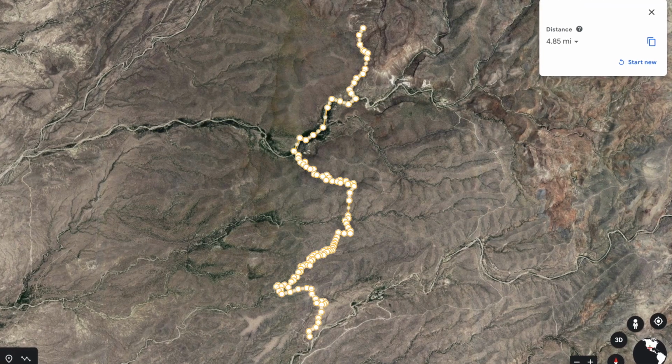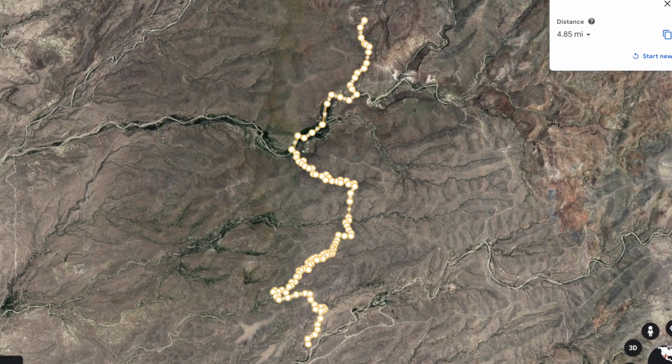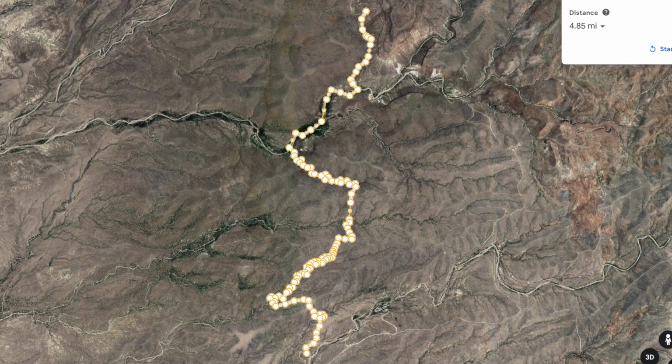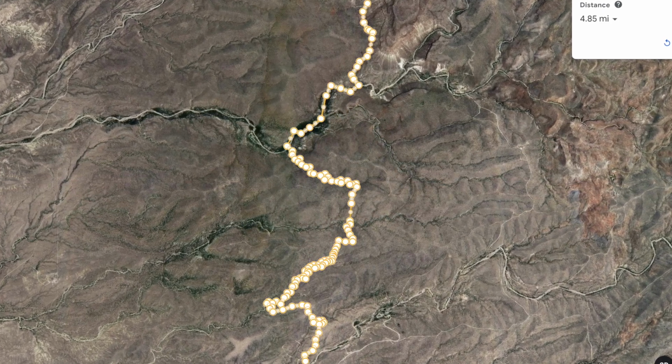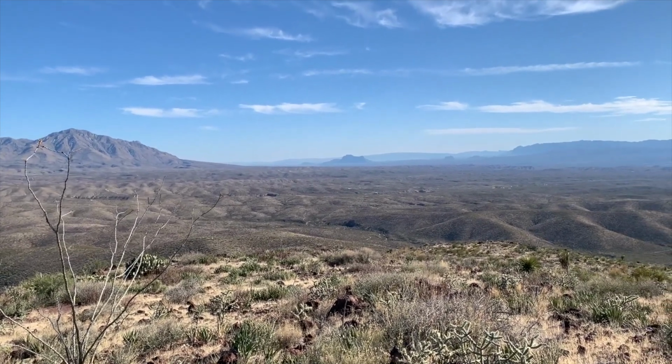And the total distance of the route that we took was 4.85 miles, and it's not really even very far, but the weight on our back combined with that terrain and all those steep ridges, it was pretty hard, man. It took us a good full day to hike that. But we ended up having quite a bit of fun and got some pretty cool views.